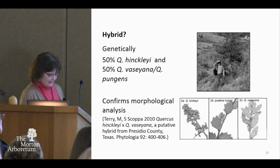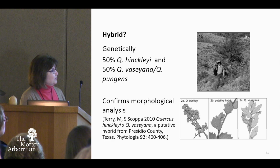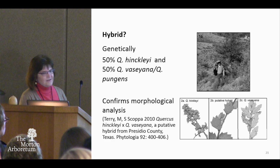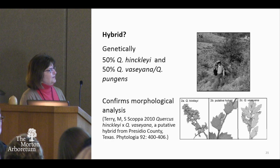And then the two hybrids. The first one here, my colleague in Texas had written a paper where he looked at the morphology of this particular tree, which again was near the Shafter sites. As you can see, it's a tree form. But what he found in it was leaves that were small like the Hinckley and then more like the vaseyana species. And so he wrote the paper just based on morphology. There was no genetic analysis involved. But we looked at the genetics of it, and in fact, it was like 50-50 between those two. So that one is definitely a hybrid.